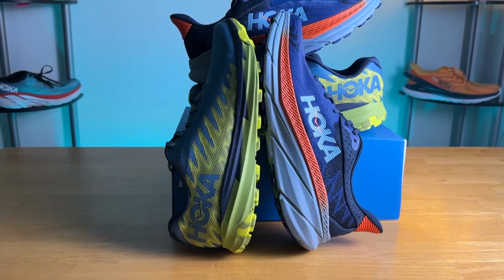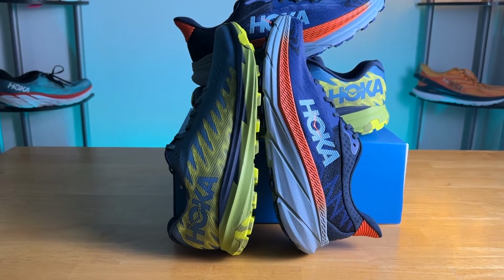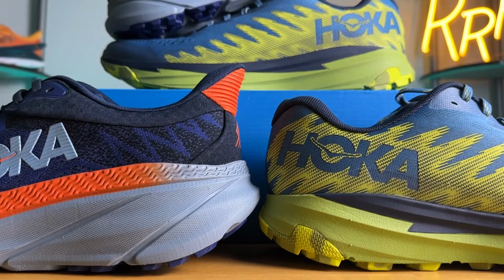Here we go. Now, the reason we're comparing the Challenger to the Torrent is I find both of these models to be rather versatile trail running shoes. Yes, they're not the most technical, not the most advanced HOKA trail running shoes, but I think if you're someone who's looking for one shoe to do a little bit of everything from trail running to hiking to walking to road running, I think these shoes work quite well. And they are rather similar. They do have some key differences and it depends on what kind of activities you're doing, but I think they fit in the same category, being rather versatile, not highly technical or highly complex HOKA trail running shoes. So I'm excited to get into it and let's do it.